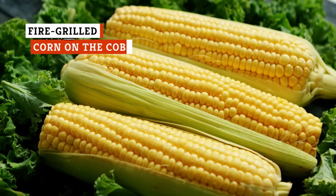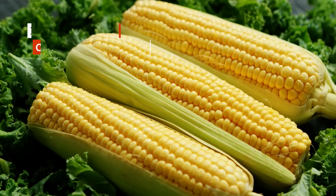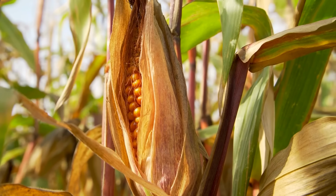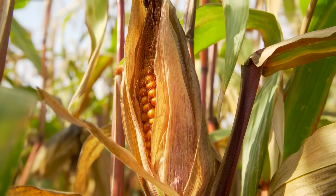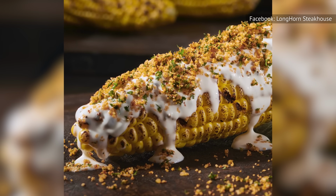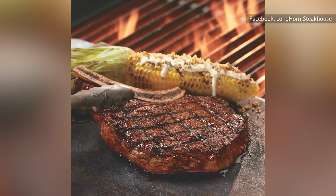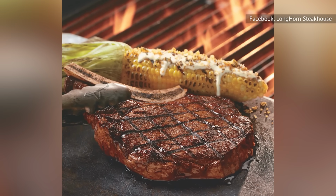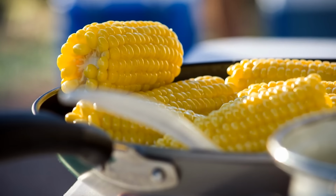Corn is thought to have its origins in Mexico and North America, but in today's modern world, its reach is hardly limited to one location. Different versions of this sweet golden vegetable can be found everywhere, including, of course, LongHorn Steakhouse. Roasted over a flame until rendered slightly smoky, LongHorn's whole fire-grilled corn on the cob side dish is topped with a signature sauce before being finished off with a generous topping of Parmesan and herbs. It sure sounds like an upgrade to your run-of-the-mill boiled cob, doesn't it?